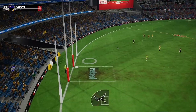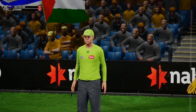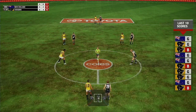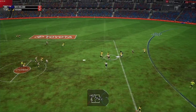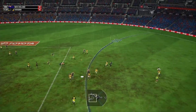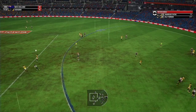Uses his pace. Puts it right through the middle. Three goals so far. Great start. Congratulated by his teammates. They are within a kick. Thrashes it. He has the ball. Intercepted. Releases the handball. Handballs to a teammate on the run. Just put his hands in the back of the opponent, and it's a free.